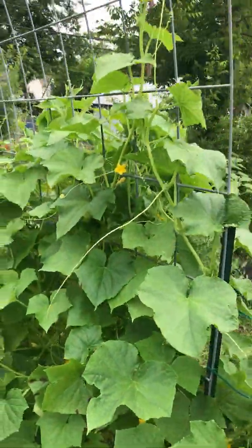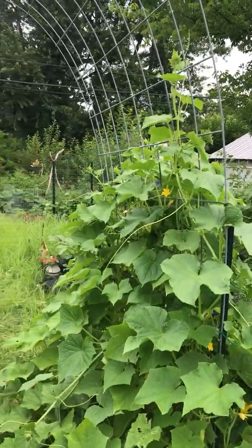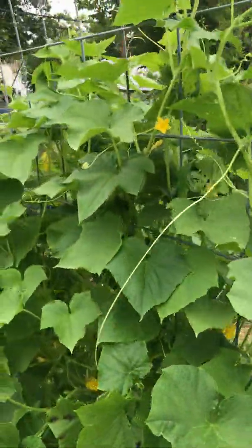And what I'm doing is just allowing them to trellis up. I told my husband we have a bet. I told him, I said, by next week, this side will be all the way at the top. So we'll see what happens.